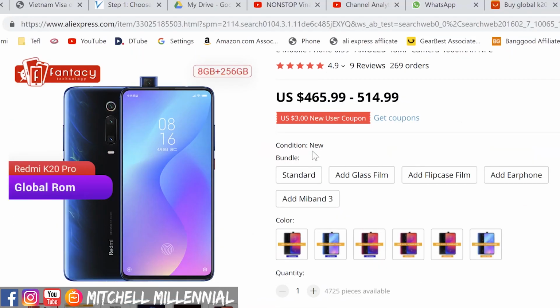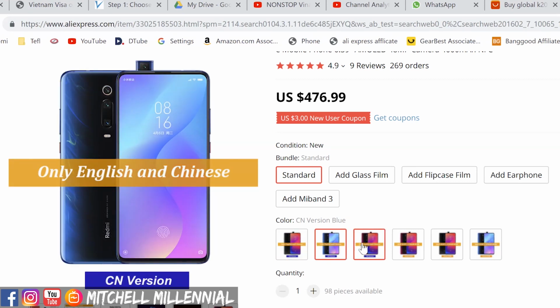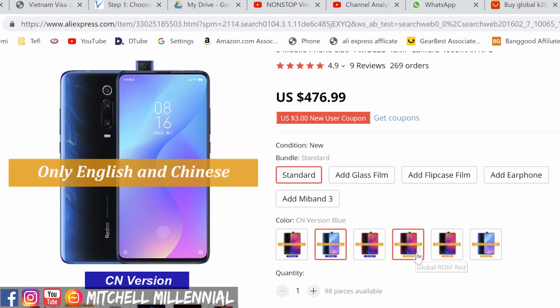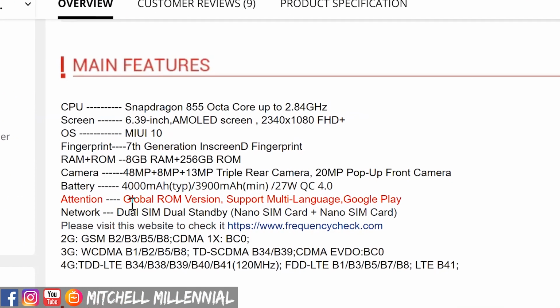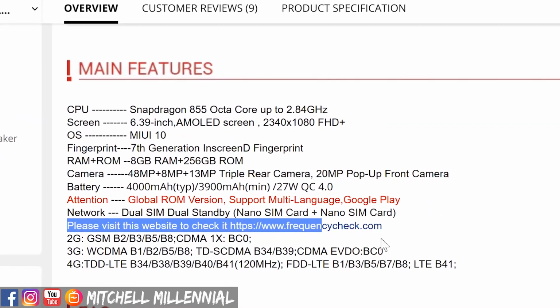Now, a lot of the devices that you guys have seen on AliExpress that advertise themselves as a global K20 Pro are not global K20 Pros in the least bit. In fact, all of the K20 Pros for sale right now are the China version. The India version isn't launched until the middle of next month. And even then, it's looking like this India version of the device is going to be India only and not going to be one for international distribution, whereas the Mi 9T or K20 Non-Pro is.